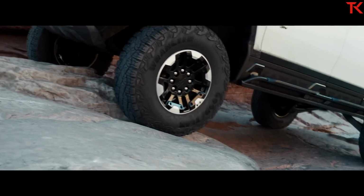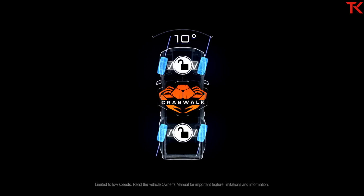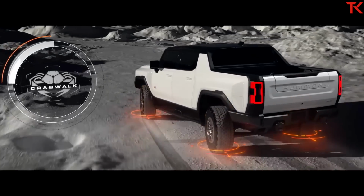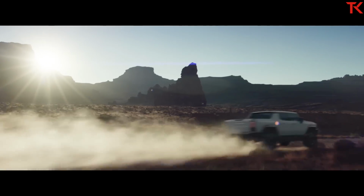First of all, you have 4-wheel steering with crab walk mode. So crab walk mode is actually going to allow you to turn all 4 wheels in the same direction, and then at slow speeds, move this entire Hummer diagonally on the ground. That is pretty cool.